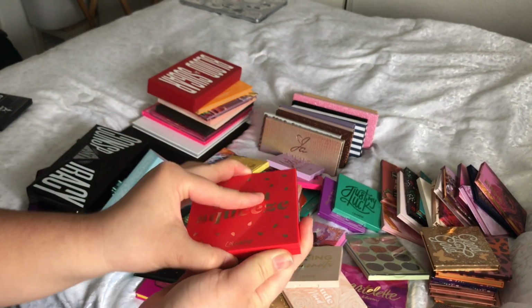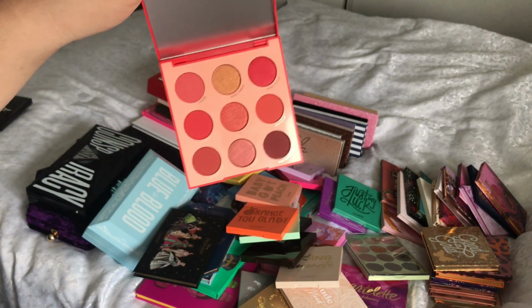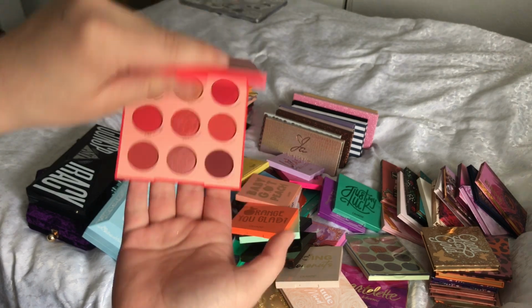And then Main Squeeze. I love reds. It's a really pretty palette, and I'm glad they didn't put a glitter in it, because I hate when they put glitters in these palettes. There's only 9 shades, so add one glitter and boom, you only have 8 that I really would play with. So yeah.